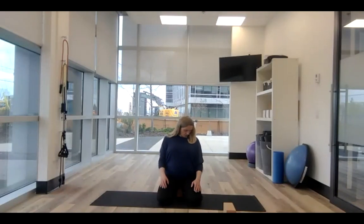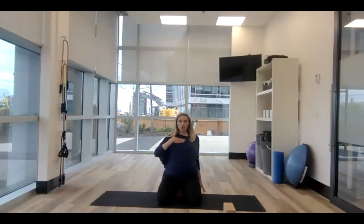Inhaling, we're going to trace that chin all the way along to our sternum and bring our head all the way back to neutral. Good. Take a deep breath in. We're going to bring our hands behind our backs, pressing our sternum, that center chest bone, forward. Our gaze to where the ceiling meets the floor, or sorry, where the ceiling meets the wall. Ceiling and floor shouldn't meet. Okay, good. And press our chin forward.